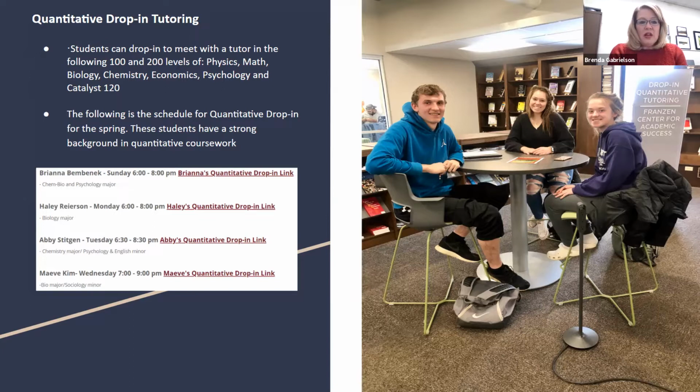So I have the schedule up here. This is just the current schedule for spring, but typically we have between 2 and 4 hours, 4 or 5 days a week where the quantitative drop-in tutors are available. And students just drop in. It could be that they have a 5 or 10 minute question that they just need to meet with a tutor about in, say, biology or chemistry, or it could be that they're really needing some additional help on a specific concept, and so they're there for 2 or 3 hours working with a tutor.